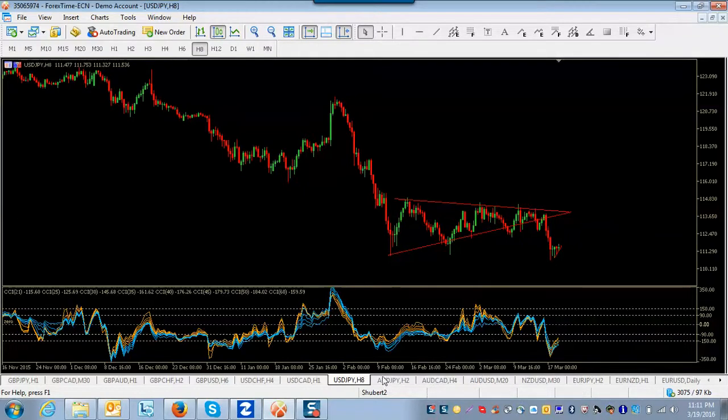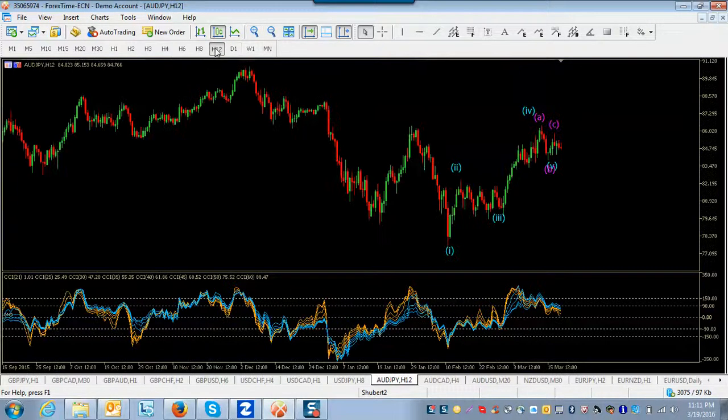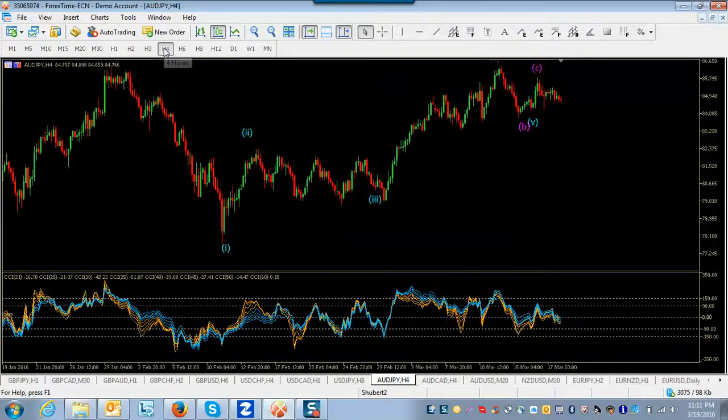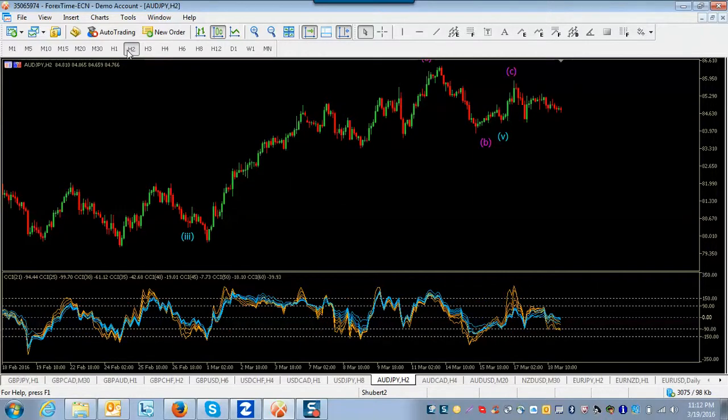So anyways, Aussie yen on the 12-hour, it's showing a possible wave 4 still in progress here. So that there could be a small short here. Let me see here. Sorry. Okay. Yeah, so there could be a small short down here.